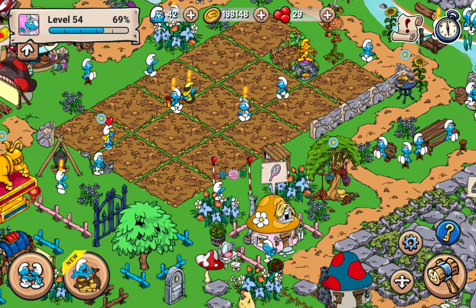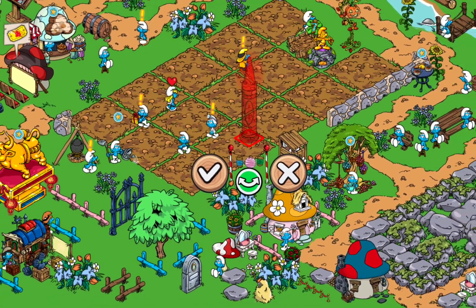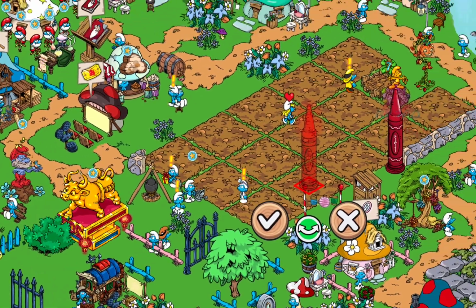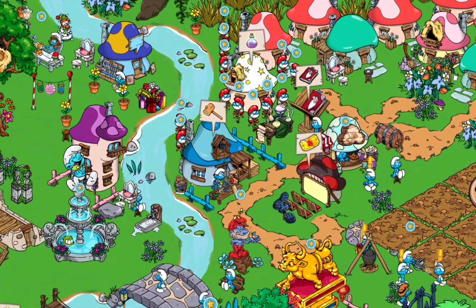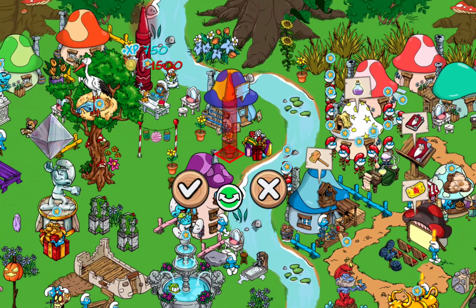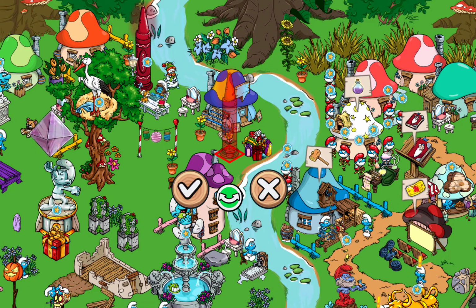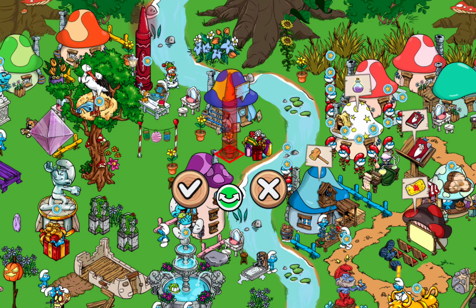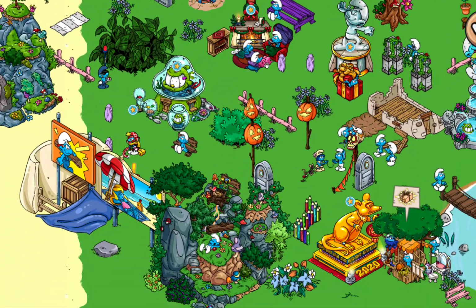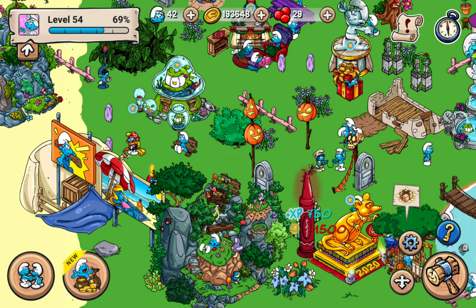Oh. I actually wanted to put that there. I pressed the wrong button. Okay. Put this one here. Where's another good spot to put one of these lamps? Yes, right by B. Okay, sure. Right by B. I'll put one more. Right there.